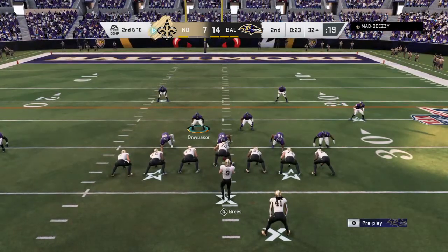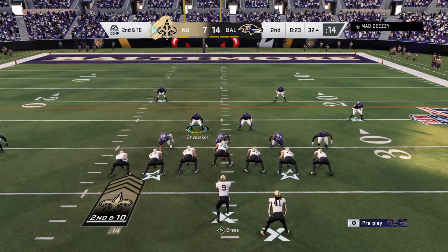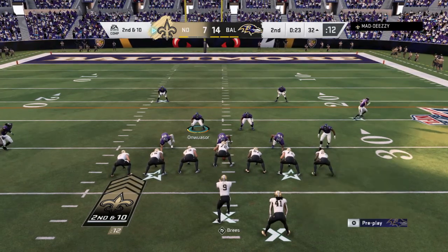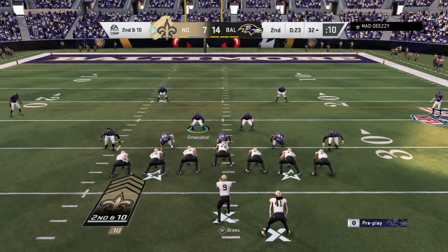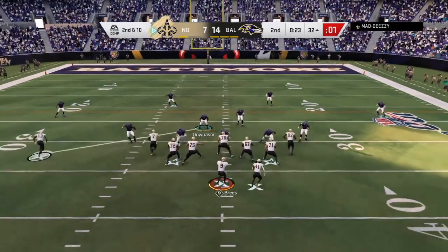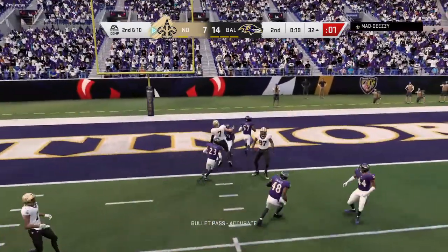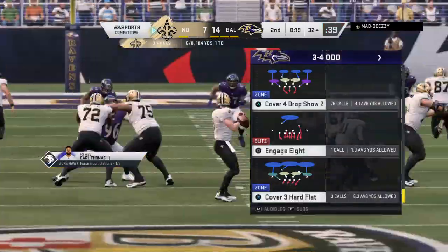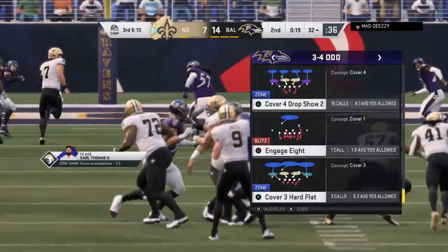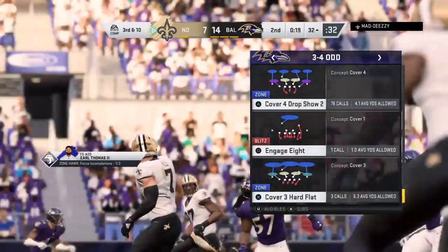Here's second and 10 now from about the 32. Snap comes. And now Breeze. He'll let this go for the end zone. And he bats it away, and it falls down incomplete. So back-to-back incompletions. Third down here in 10, but you're still in field goal range.